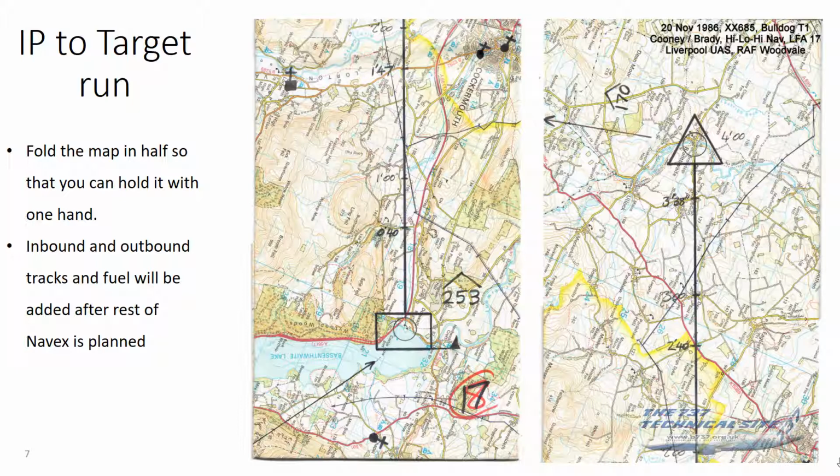Next thing, fold the map in half because you've got to be able to hold this with one hand without it being too big. You mark your inbound and outbound tracks and the fuel on after the rest of the NAVX is planned. And this is the orientation you'll be holding the map when you're flying the route. So you can see your check timings there. First road crossings at 40 seconds, next one at minute 47, next at 2 minutes 40, and there's the last one there at 3:38, which to be honest is too late to do anything about your time on target of 4 minutes. But I was new to the game, I was still learning.